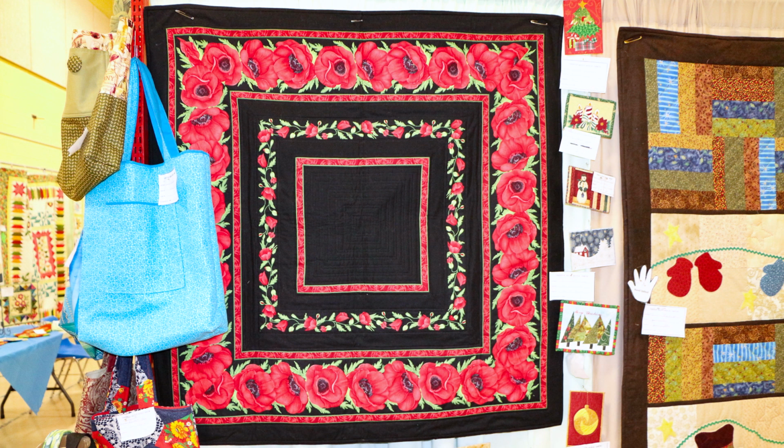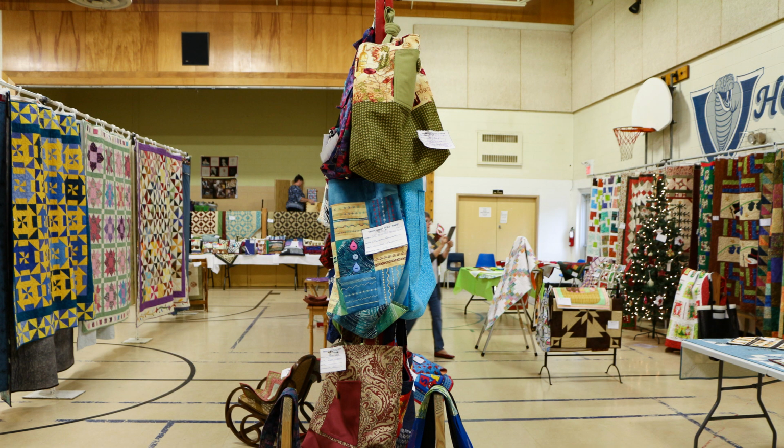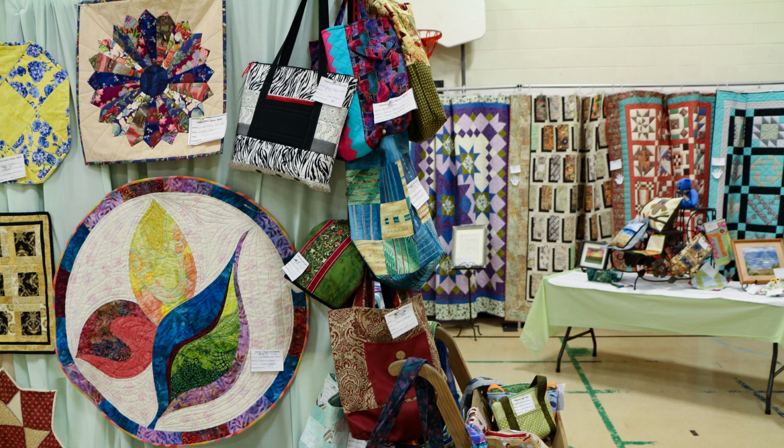The bags surround this beautiful poppy tablecloth made from a Kitty Cat Creations kit. Big bags can be for travel or baby minding, and small ones are for holding all sorts of things that need organizing. We see them stacked high as we look down the hall. As we round the corner, we also see an extraordinary circular wall hanging by Kate Anderson.